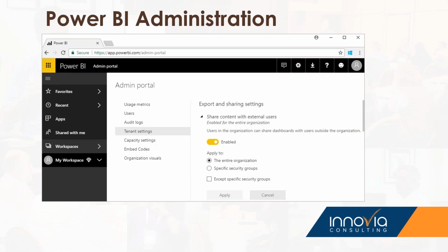From an administration standpoint, there's an admin portal, and I think the most important part of this is the usage metrics, because some of the Power BI stuff that you look at has costs associated with it. A lot of it is free, but for people who are really going to leverage the solution, there are some paid-for SKUs. There's some Office 365 SKUs, and that seems to have been changed over the last few years.